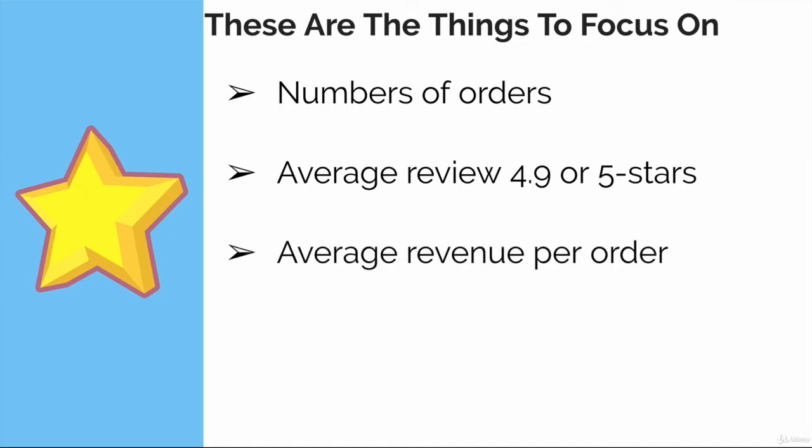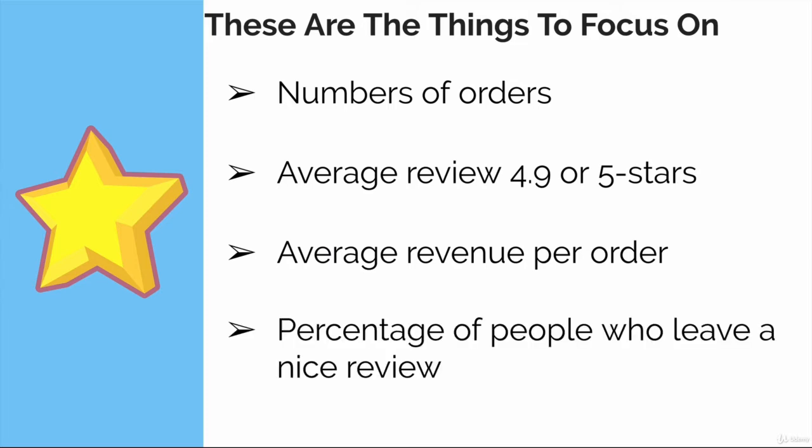Also, average revenue per order is important. The more money you make, the more money Fiverr makes, because they take a proportional cut. So of course they want people who make more money to get more orders. No brainer. And the percentage of people who leave a nice review matters. Obviously you want good reviews, but you want more people to leave good reviews. For example, if half of your buyers leave good reviews, but 90% of my buyers leave good reviews, then obviously I have a better ranking signal because I have a faster rate of getting reviews and a bigger proportion of people leaving reviews.